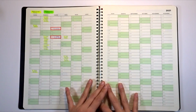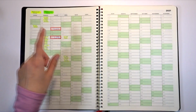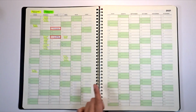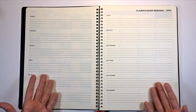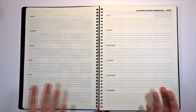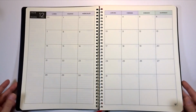So it has a monthly or yearly overview of 3 years. Then you have your yearly spread where I've been writing down the off days that I've been getting. If I have any vacation, which actually I haven't even been keeping up with because I haven't filled out this part of the year. And then you also have a year pre-plan if you have any upcoming projects or anything like that you want to plan. And then you have a really, really big monthly calendar.